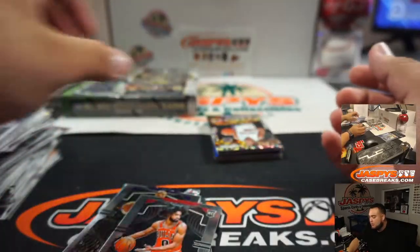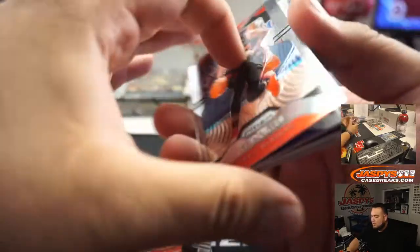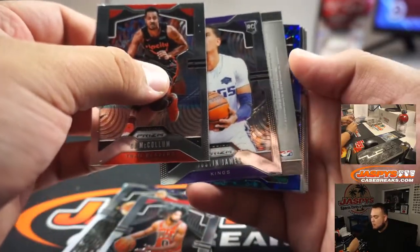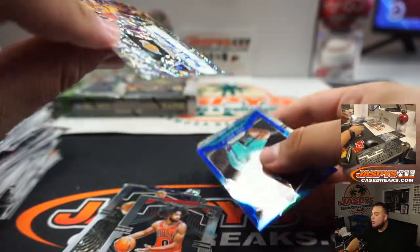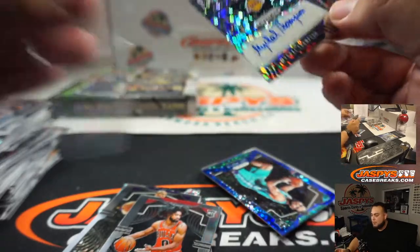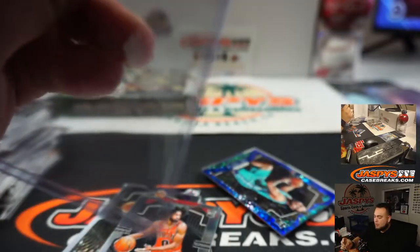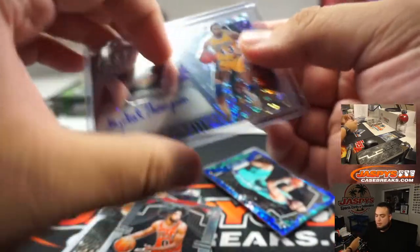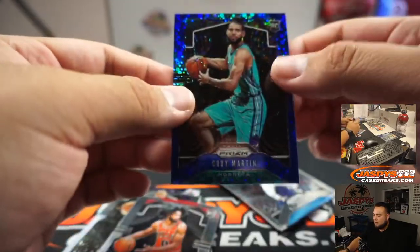Kobe White. Fearless. And Michael Thompson. And another Cody Martin. I think that's like two of the same color in the same box. Wouldn't that be crazy if that was like a Zion? Two blues in the same box? That would have been crazy. Look at that, guys. Got this one here. How about this one?